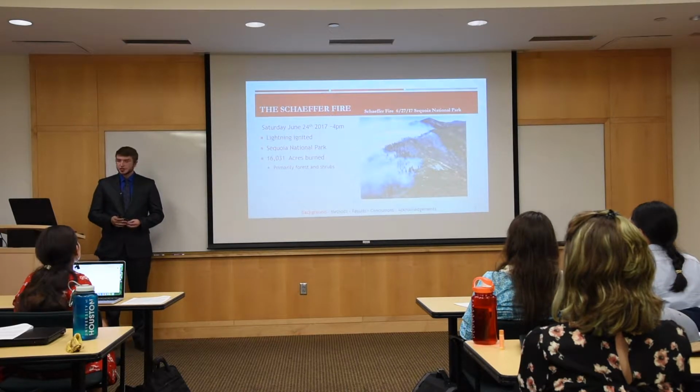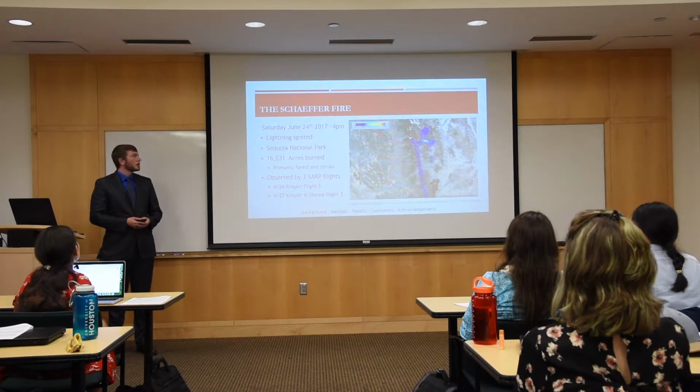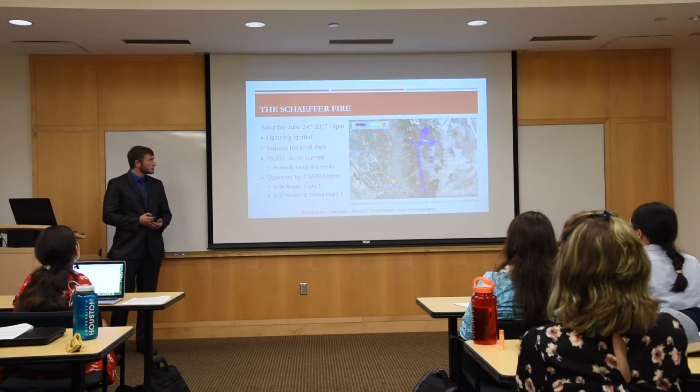It's primarily consistent of forest and shrubs as its fuel type. Over the course of SARP, we actually were able to observe the fire 3 different times, twice using the King Air and once on board the Sherpa.